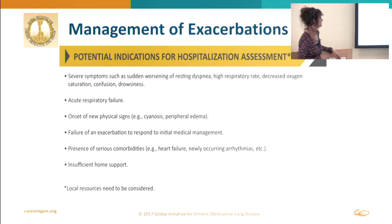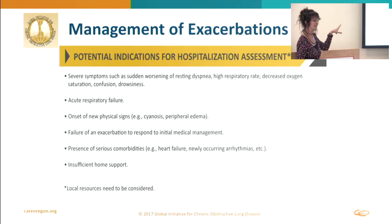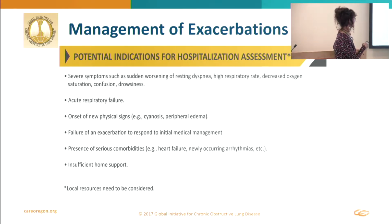So, indications for hospital assessment. Again, this is from the GOLD guidelines, and you can pull these slides up for your own personal use at any point from their website. The things that you're looking at for hospitalization are their symptoms getting worse, higher respiratory rate, decreased oxygen saturation, acute respiratory failure, obviously. One of the things I want to point out is the insufficient home support.